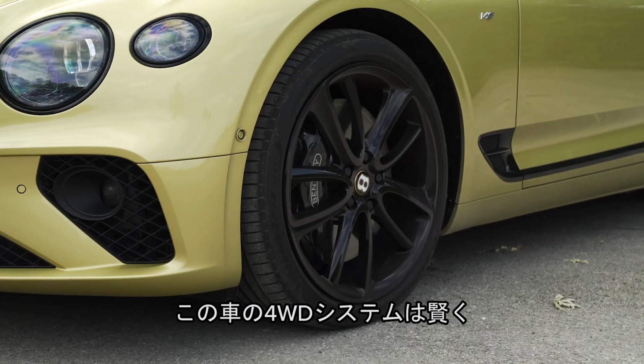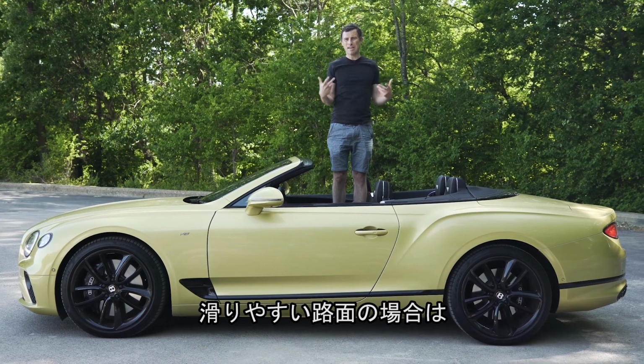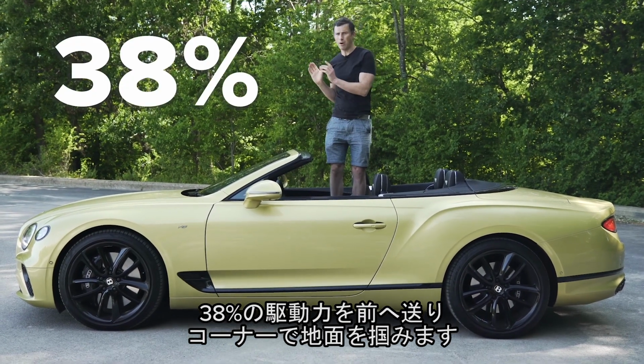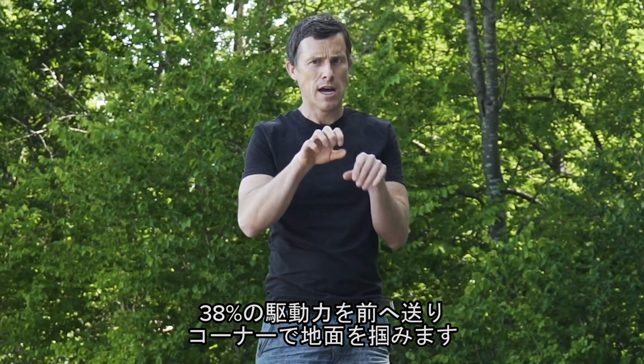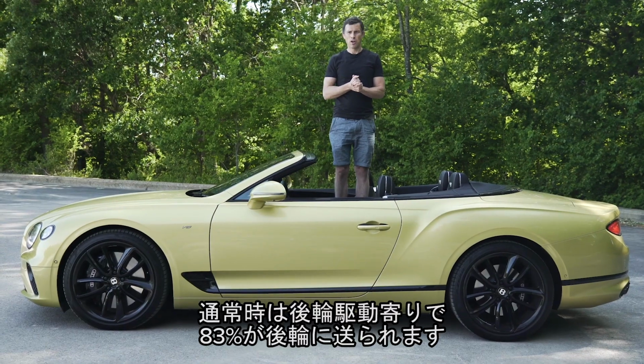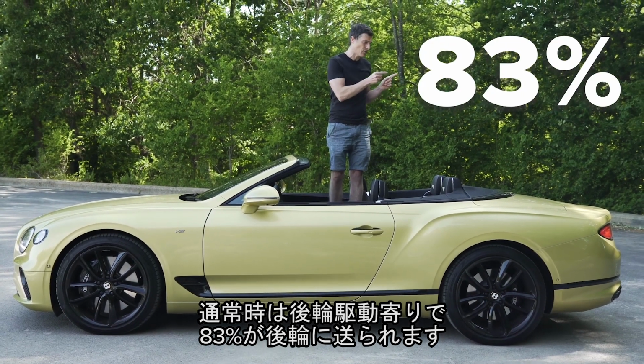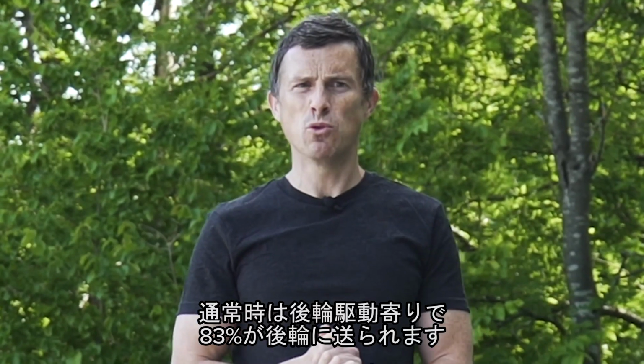This Bentley has an intelligent 4-wheel drive system. What that means is that when the going gets a bit slippery, it can send up to 38% of the engine's power to the front wheels to help scrabble you out of a corner. However, through normal driving, it's more rear drive biased, and it can send up to 83% of the engine's power to the rear wheels for a real sporty feeling.